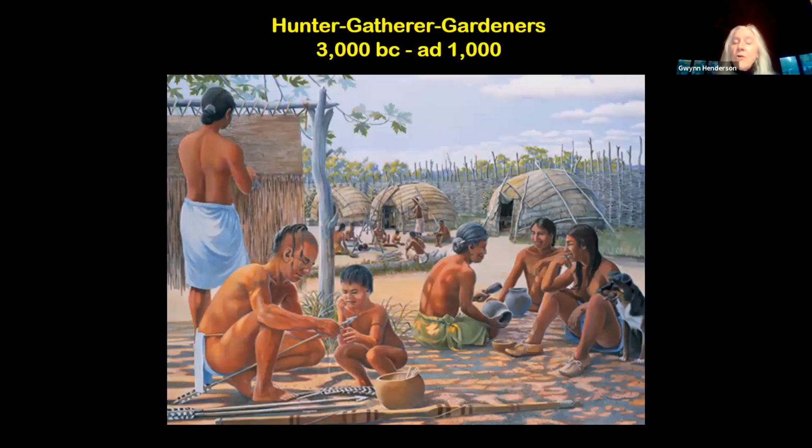The hunter-gatherer gardeners were still living in villages, now no longer, towards the end of this era, building burial mounds, but still living in villages, though the villages are larger. And many in central Kentucky are circular with a plaza. Here is a family group.